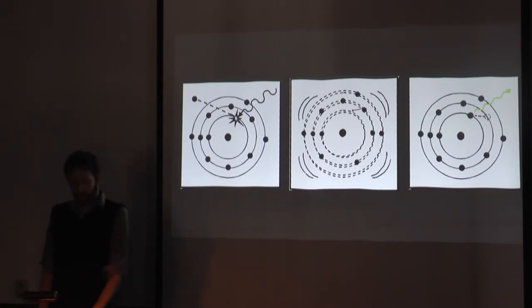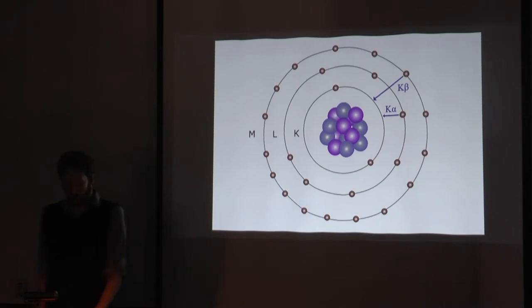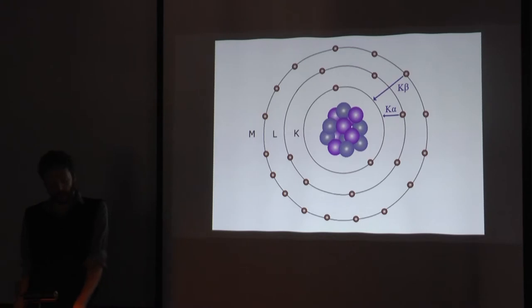Most atoms have three rings of electrons. These rings are called the K, L, and M series, moving from the inside ring to the outside ring. When electrons from the next highest ring jump into the K series, they release what we call a K alpha photon. When they jump from the outside ring, we call it a K beta photon. On average, an atom will produce one K beta photon for every six K alpha photons.